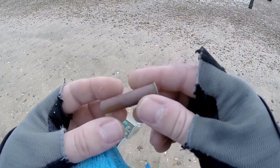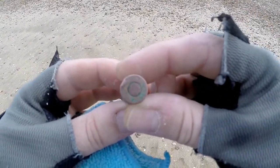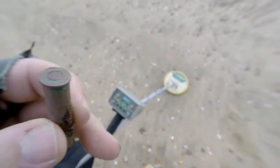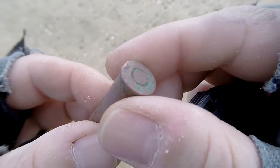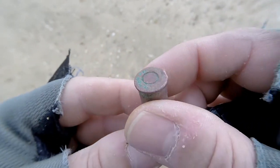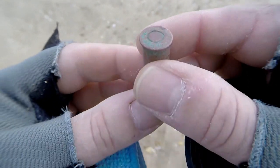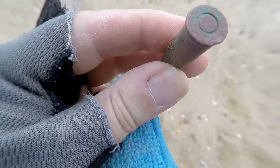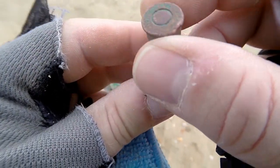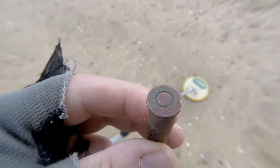I don't know what it is with live ammo this morning. I've just found another one. As you can see, the percussion cap's still intact. Hang on, let me put you on macro. You'll be able to definitely see. So as you can see, percussion cap's still intact, broken at the end here. But again, I'm not taking that back. There's some writing on there, but I can't make out what it says. As I say, I don't do live stuff, so that's going back and being buried.